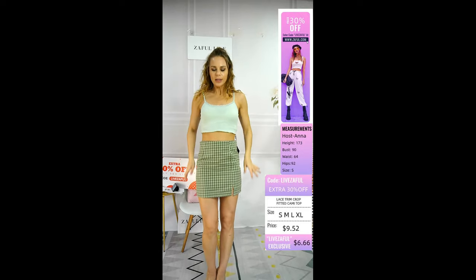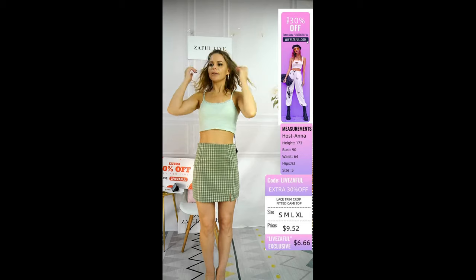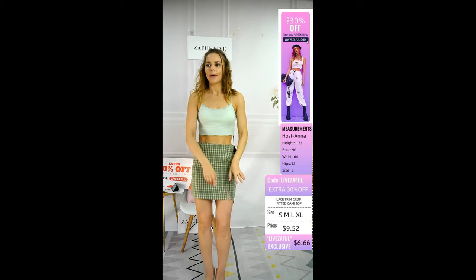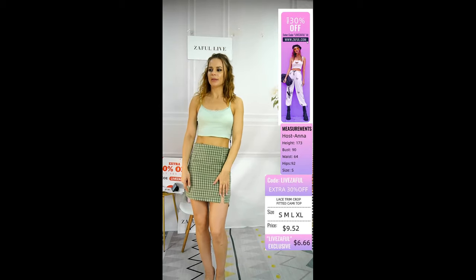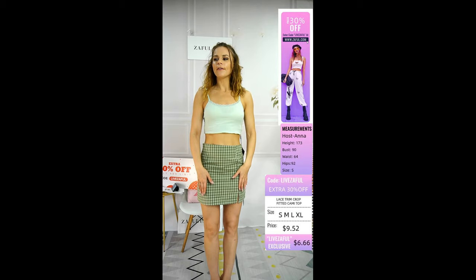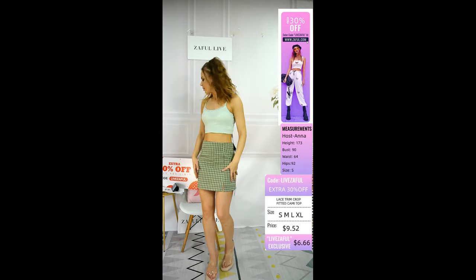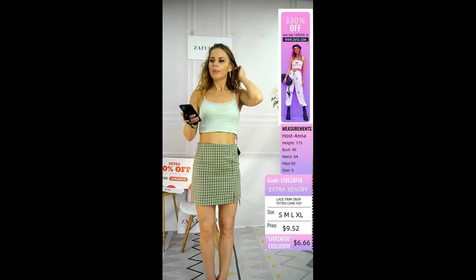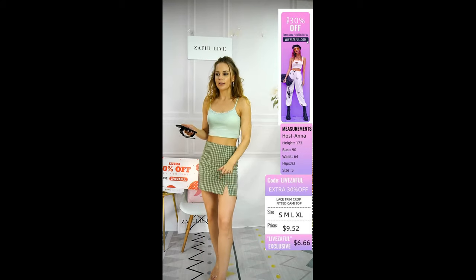Okay, the next one I want to show you is the plaid front slit side zipper miniskirt, item number 466003501. It's a miniskirt, like I said before, mini. It will be coming back this season. It already slowly came back in 2020, and in 2021 the mini will for sure come back. It looks so stylish and really trendy.